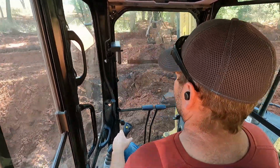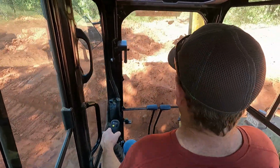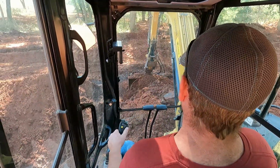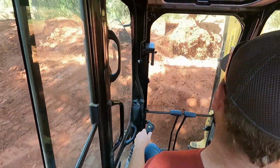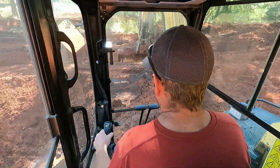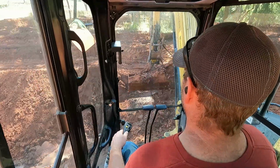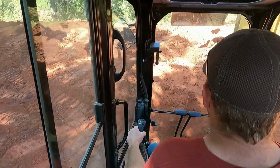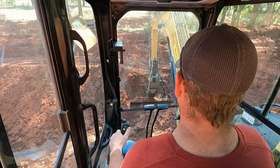And I know a bigger excavator would make this job a whole lot easier. A lot faster, but I don't really need one at this point. If I had 10 or 15 of these jobs lined up for the next 6 months, yeah, I'd go buy one. But you know, this 306 is still pretty impressive. I mean, that's wet dirt. And it just chugs right along.